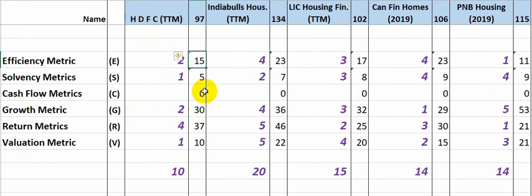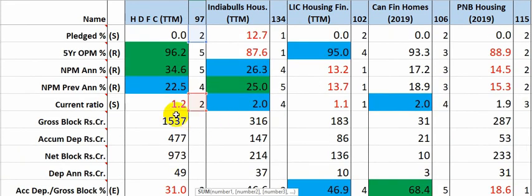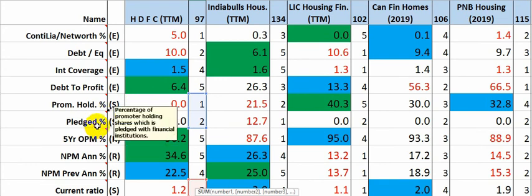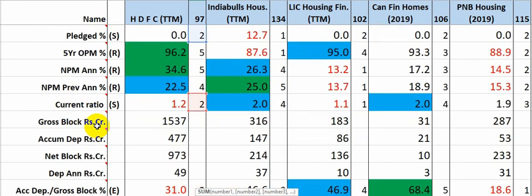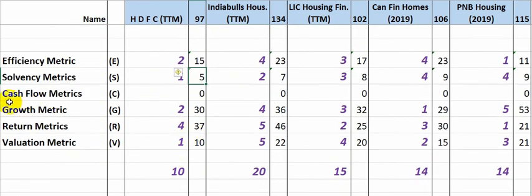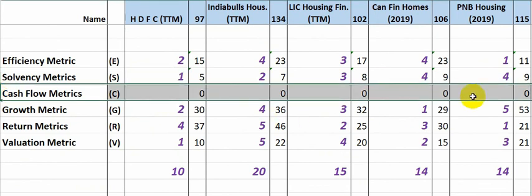Then we have solvency ratios, which is current ratio, how liquid the company is, have the promoters pledged any of their shares, what is the promoter holding. So this is the liquidity ratio that I have considered. Since most of these finance companies cannot be analyzed for cash flow metrics, I have not given any score here.